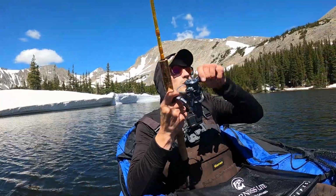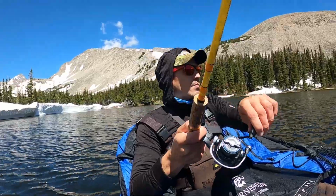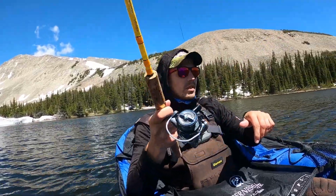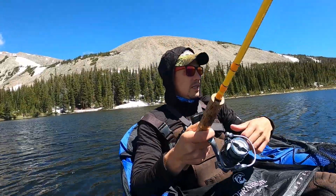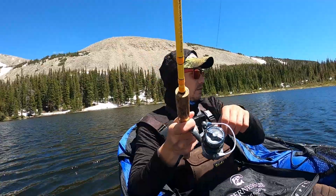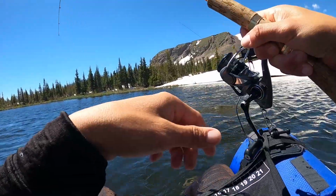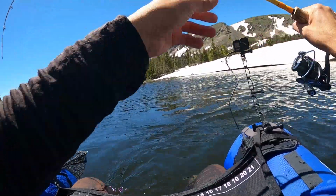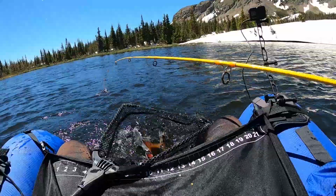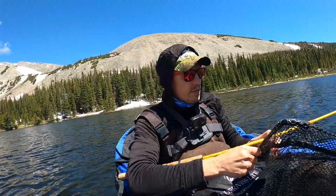There we go. Told ya, super slow-mo. Two in a row now. All right, I think we've got them targeted now. Whew, wonderful little fighters. Holy cow. Spunky dudes. A lot of head thrashes. Dives. Really headstrong brook trout. Ooh, another big one. Big for this lake. Let me emphasize that. Big for this lake is 12, 13, maybe 14 inches.